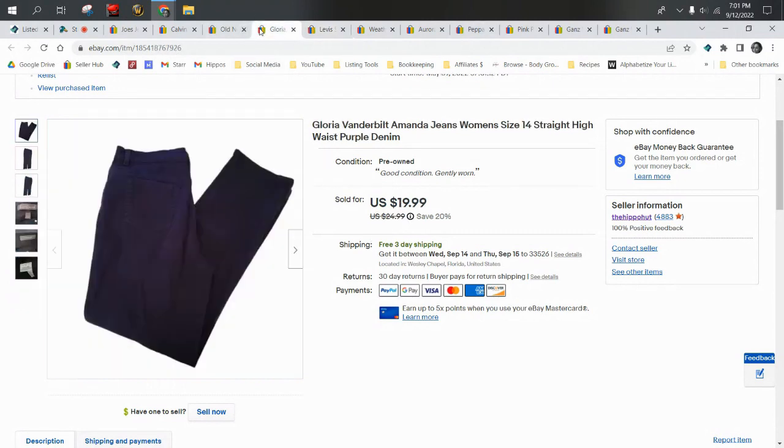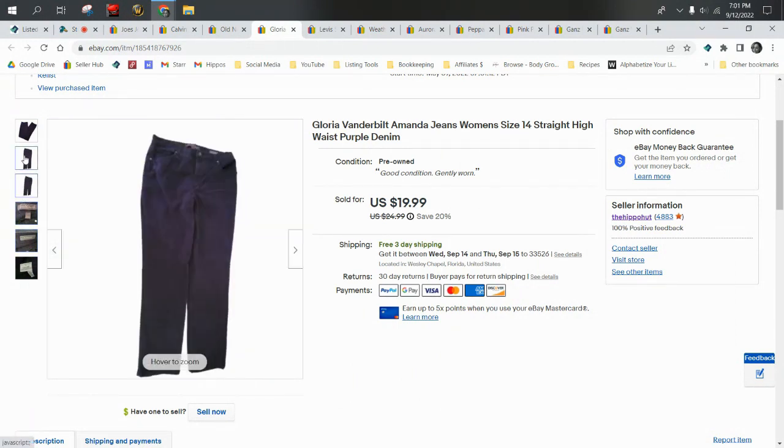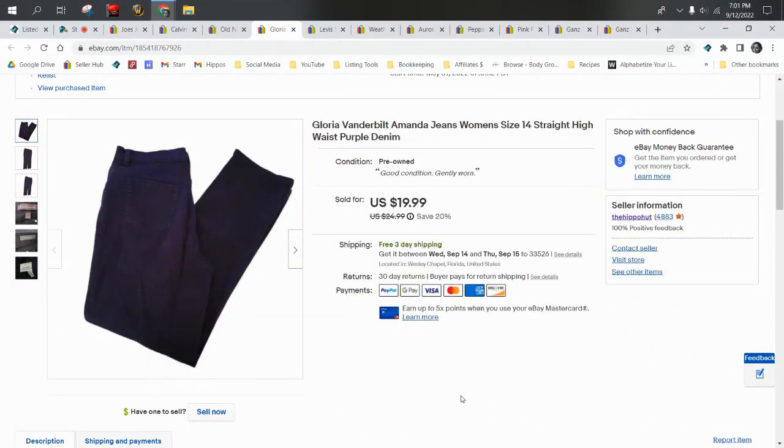So next up, Gloria Vanderbilt Amanda jeans. These were $1. I got 2 pairs of purple ones in the same day, different shades at a local thrift here. And they were on their dollar rack. And this is a good bread and butter brand for $1 all day long. Any Gloria Vanderbilt size 14 and higher, or if they have special prints or colors or anything like that. They sold for $19.99 and they shipped in a priority envelope.